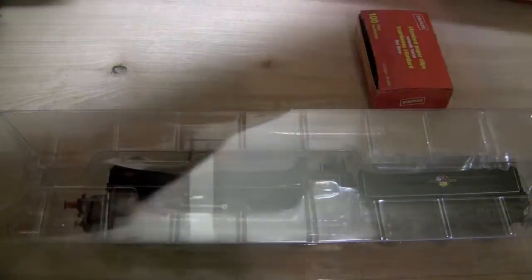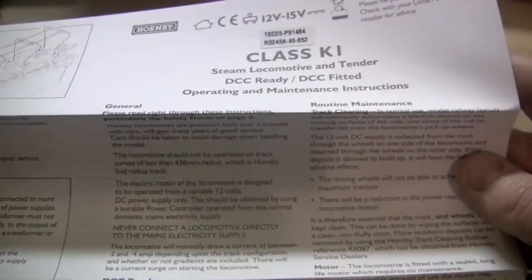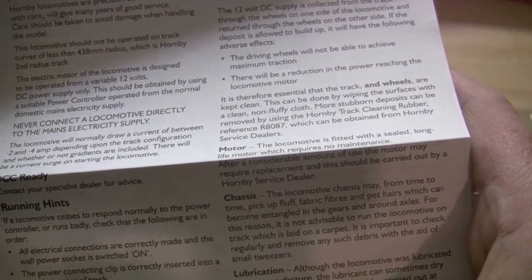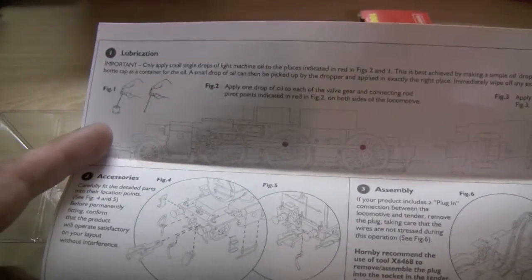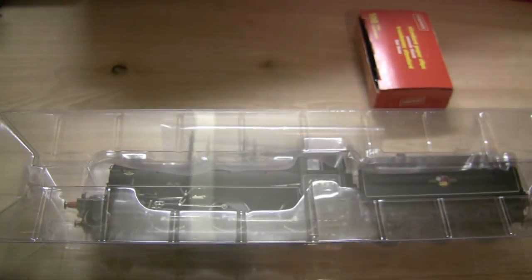Usual instructions, so we'll discard that box, give you a quick look at the instructions. So they've gone back from the looks of it to a flat single sheet of paper. Maybe they just haven't folded it. Folks in China folded it wrong, but hey, that's alright. Usual maintenance stuff, running in, and brake rods and whatnot, and of course on the other side where to oil it and all that good stuff. We'll take a look at that later, a more detailed look.